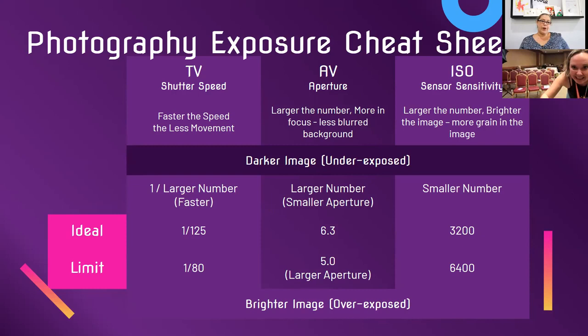You've obviously got your shutter speed, which is TV. The faster the speed, the less movement. So if the shutter closes really quickly, then it's going to catch the movement in there. Whereas if the shutter closes really slowly, while I'm moving my hand in the photo, you'll actually see the hand blur. And so movement blur can be avoided by having a faster shutter speed.